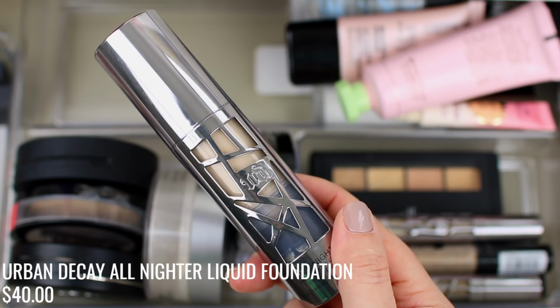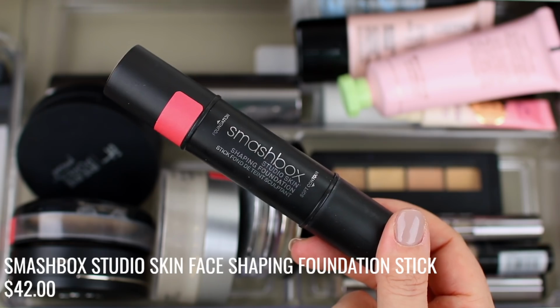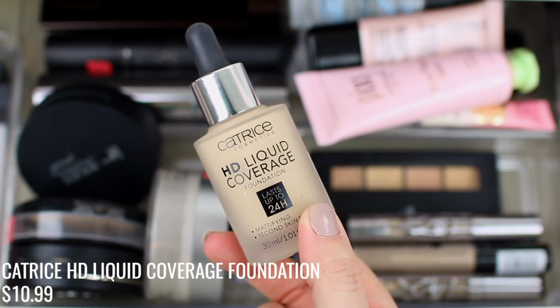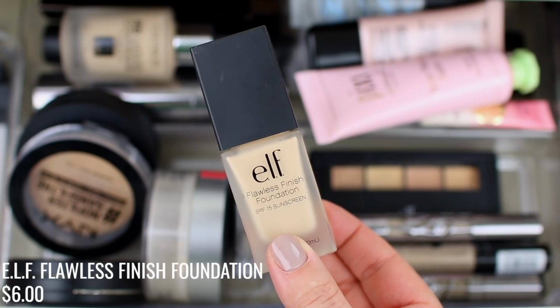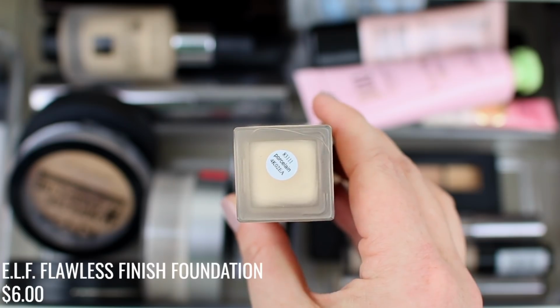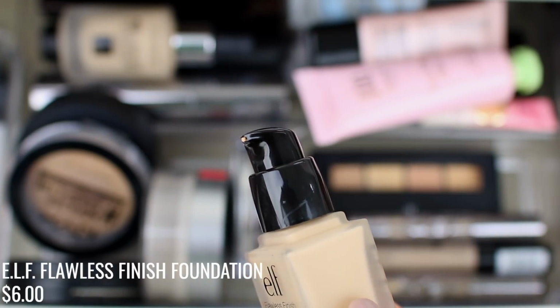So as for foundations, I'm not switching it up too much. I have my Urban Decay All Nighter, and then I also have the Smashbox Studio Skin Shaping Foundation and my Hourglass Stick Foundations, which I'm trying to finish up. I should be done with one of those by the end of the month as well. I have the CATRICE HD Liquid Coverage Foundation, and then I'm adding in the E.L.F Flawless Finish Foundation this month, which again, I have tried, but I'm getting ready to do a foundation declutter, so I'm just trying to use some older ones to see whether or not I want to keep them or get rid of them.